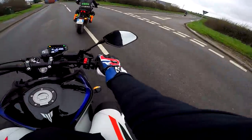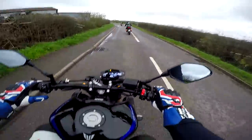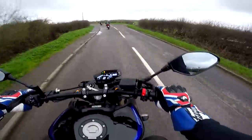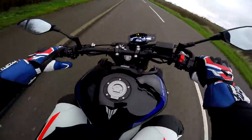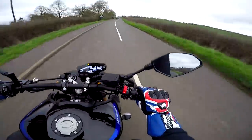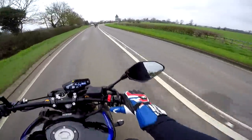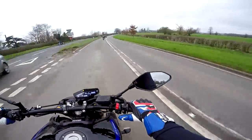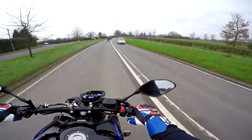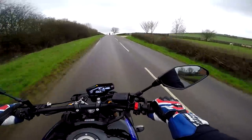The switch gear is quite nice. I'm finding it a bit fiddly that the indicators are right next to the horn. And with gloves on, it's all too easy to push the horn when you're trying to cancel the indicators. The hazard lights are right next to the mode button, so you have to do battle with that. There's the hazards when you touch the little tiny mode button. So the switch gear is quite small and it's quite close together.